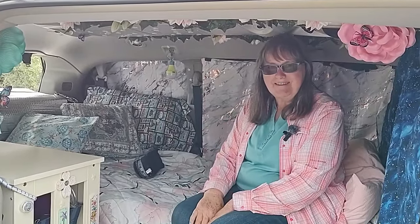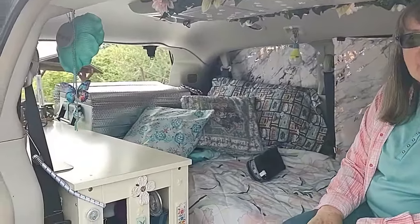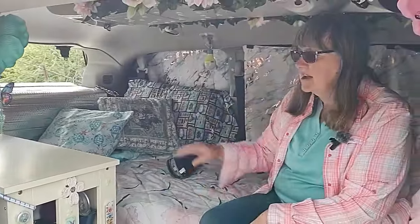Okay, so you built yourself a box in the back, and what does it hold? That is my kitchenette. It has my set power refrigerator freezer on top, and underneath it has 3 bays for storage, and we'll get to that in a few minutes. I'll show you that.